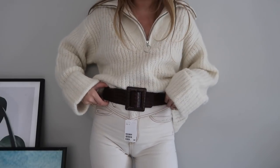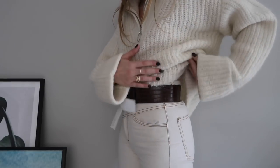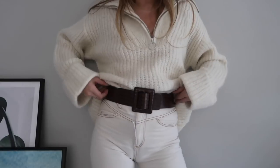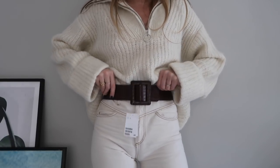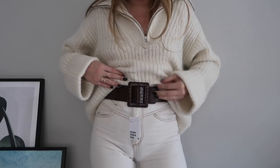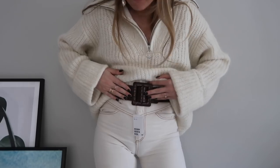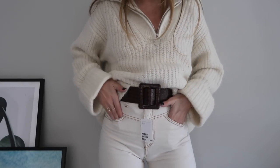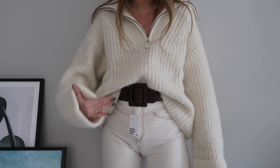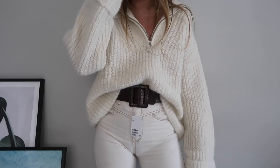So I was thinking, oh, maybe I should return it and exchange it for another one. But actually, does it matter? It doesn't matter if it only just does up, because I could do it tighter, and realistically it's probably better that there's not a big flap hanging down. And I think it looks so nice with these cream jeans. Honestly, it looks like they were made to go together. And I really like it with this floppy jumper as well, so you can just see a bit of the brown belt. I think it's a really nice look.